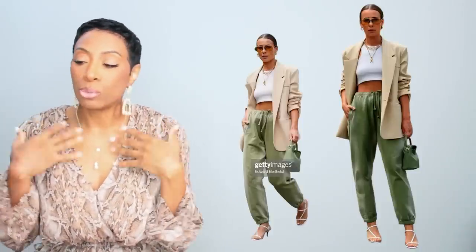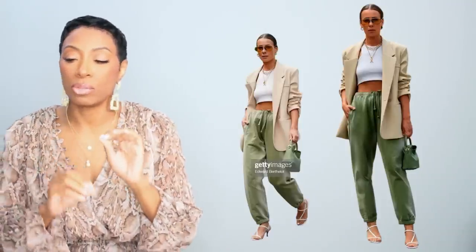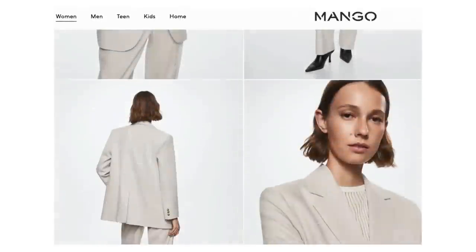Strappy white sandals to pull in the white from the tank top, you know, coordinate. You gotta coordinate. And then we have these really nice sunglasses, which we're gonna dupe, the chain link necklaces. And then she has a second necklace with like an alphabet with like an initial on it. And then we have just some really pretty gold hoop earrings. So we're gonna do all of this. Right off, we're gonna start with the blazer.